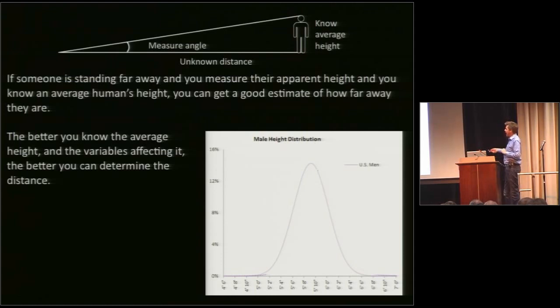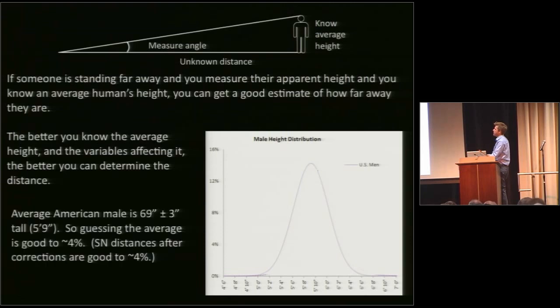So here's the average height distribution of males in the US. The average American male is 69 inches plus or minus 3 inches tall. So guessing the average is good to about 4%. And supernova distances after correction are good to about 4%.